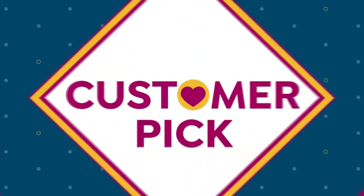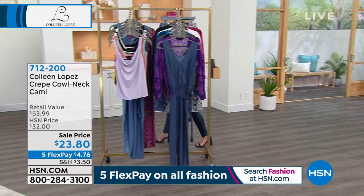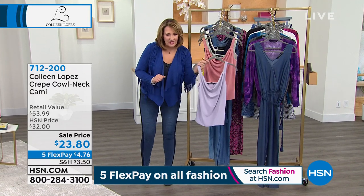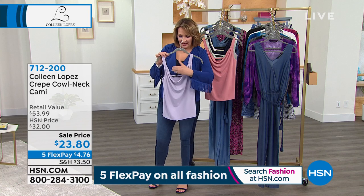All right. Well, anyway, we're going to keep on going here. Let's talk about this tank. I'm going to walk over to this side so you guys can see, because this is the prettiest little tank. How much is this? $23.80. It's another customer pick on hsn.com.